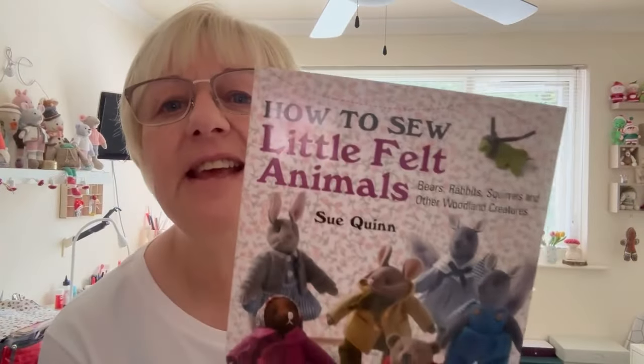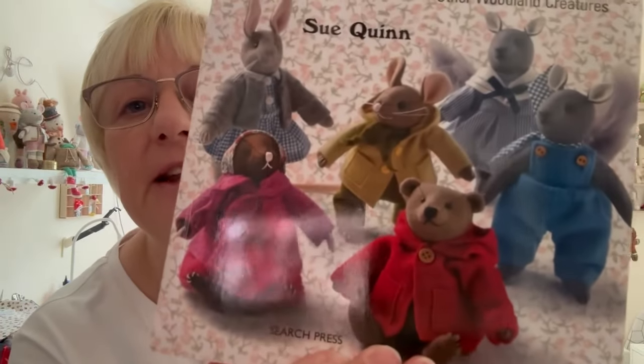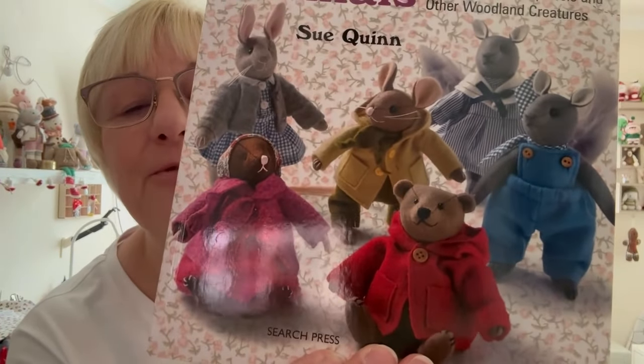I've been on a looking at my books afternoon yesterday, and I found this tiny little one. This is by Susan Quinn, and it's How to Sew Little Felt Animals. And I'd really like a couple of these with maybe Christmas outfits on. Are they not gorgeous? Angela's got one of these, actually made by Sue Quinn.